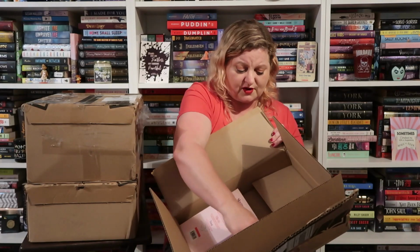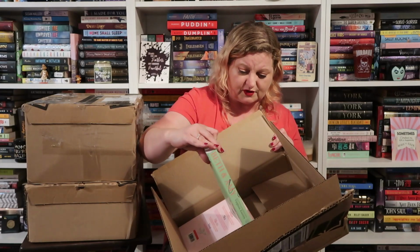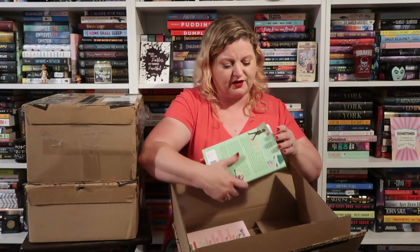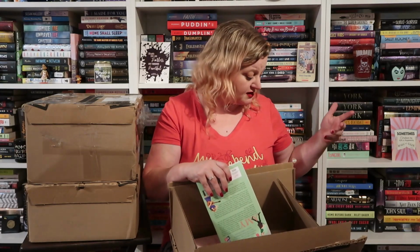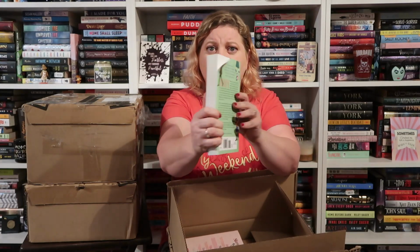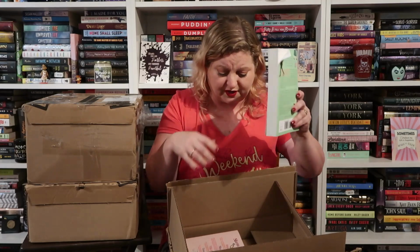I've also found that they stopped putting paper in the boxes. So the books end up getting a little damaged because they're not packed in there better. I think I've gotten at least one, sometimes more books damaged in these boxes. I rarely ever got any damaged books before when they had the paper in them. But yeah, this one is bent here. First book in this box.